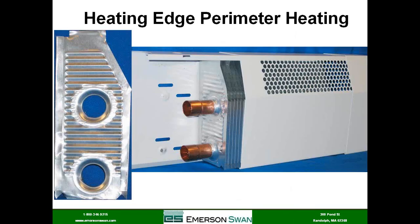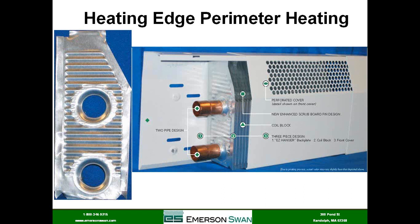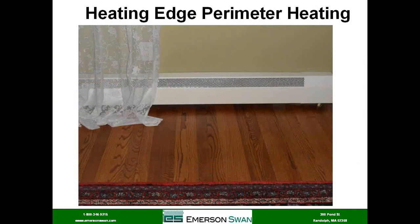Now here's something that's been around for over 30 years. This is called heating edge perimeter heating. We don't even like to call it baseboards, perimeter heating. But you can see the difference. It has two pipe design. It has larger fin surface, and the fins are serrated. So what happens there is that acts like a scrubbing washboard, where it actually scrubs more BTUs out of that water that's passing by on your two pipes. And it has a nice look.